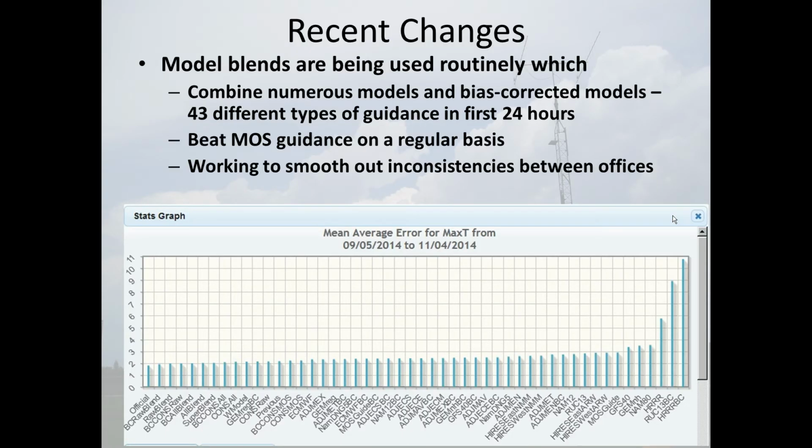Other changes that have been going on in this ensemble type thought process. We're using a system now where we are blending models together locally, and it looks at local solutions to these models and even puts together what we call bias corrected data, where it looks at how far this particular model has been off over the past few weeks. And if it's been cold, then we're going to drop these temperatures down. If it's been too warm, we're going to raise the temperatures up.